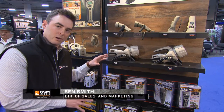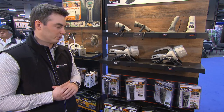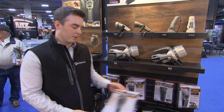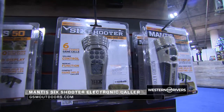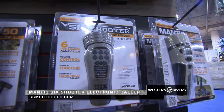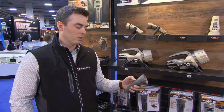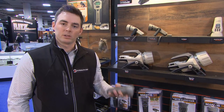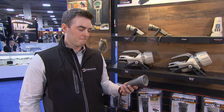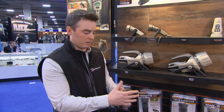What you're looking at here is an entirely new lineup of Western Rivers electronic predator collars. What we've done is we've actually opened up our price point at a $19.99 retail with what we call the Six Shooter. Essentially, this is six predetermined calls, just a little handheld caller. Whether it's a woodpecker, you can hear the volume in that. Coyote locator call. You're going to see very good sound quality out of a price point electronic caller.